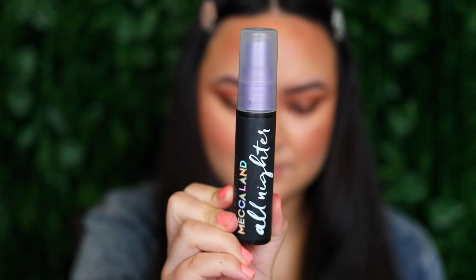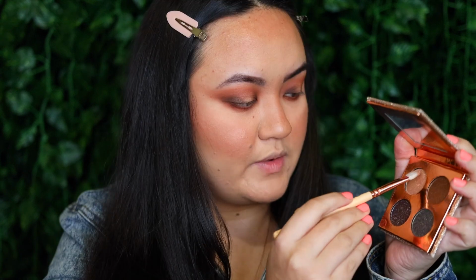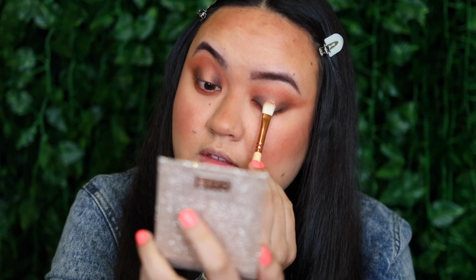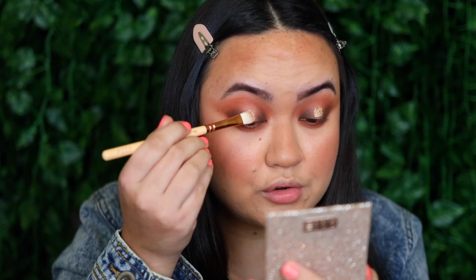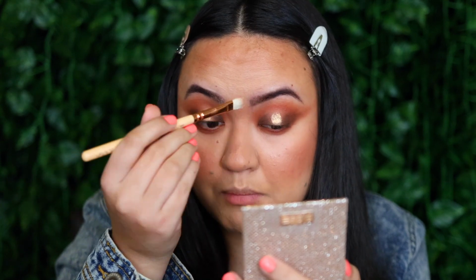And then for the other eye, I'm going to take my Urban Decay x Mechalon All Nighter Summer Solstice Scented Setting Spray, and I'm just going to foil the eyeshadow. I can tell already it's definitely picking up more powder. And I'm going to do the same. Oh my goodness, that is so pigmented. Definitely a totally different texture. That's like literally liquid molten gold.